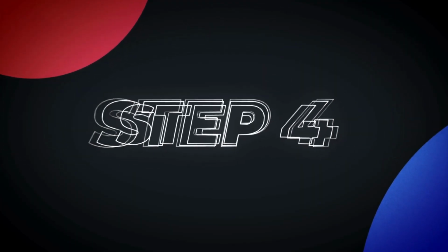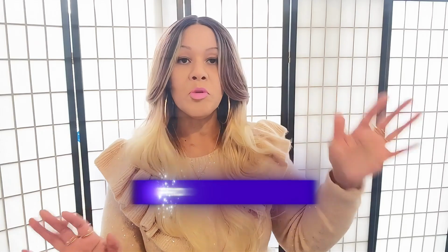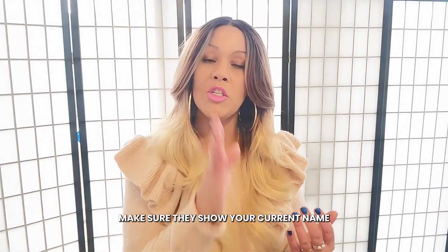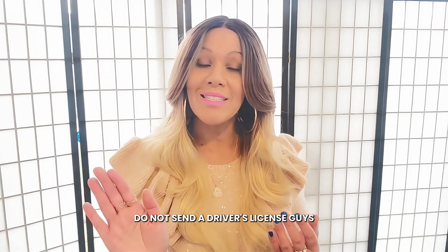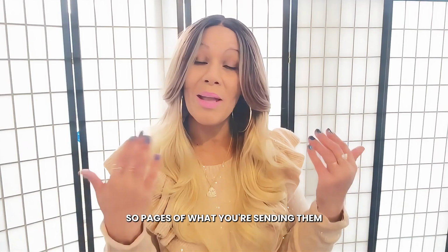Step number 4 is your proof. Guys, you're doing 2 kinds of proof. The first kind is proof of your identity, okay? So a driver's license and utility bill, make sure they show your current name, your current address. Do not send a driver's license, guys, that has an address that you asked them to remove as inaccurate. Pay attention to what you're sending them.